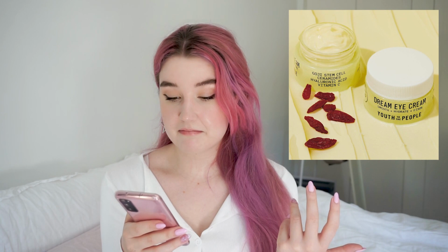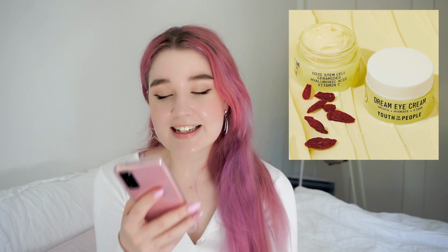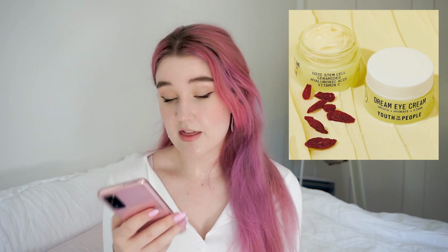Youth to the People has a new eye cream, which, you know, I guess it's kind of good. I personally don't really use an eye cream. I just take a moisturizer up gently under my eyes. Should probably look into getting an eye cream or something more targeted because my bones are getting rickety. But that looks really cute.